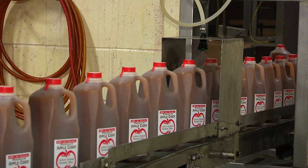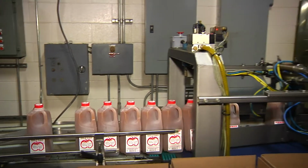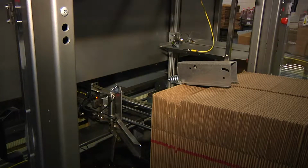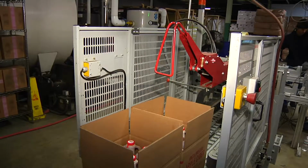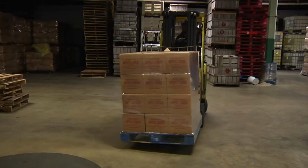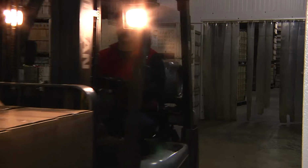The filled jugs are rinsed with water to remove any traces of cider before reaching their final destination. The packing room. Cardboard boxes are made on one side of the assembly line just in time to be filled with the full bottles on the other side. From apples to bottles to cartons, the process ends as it began with a forklift, now carrying away fresh-pressed New England cider.